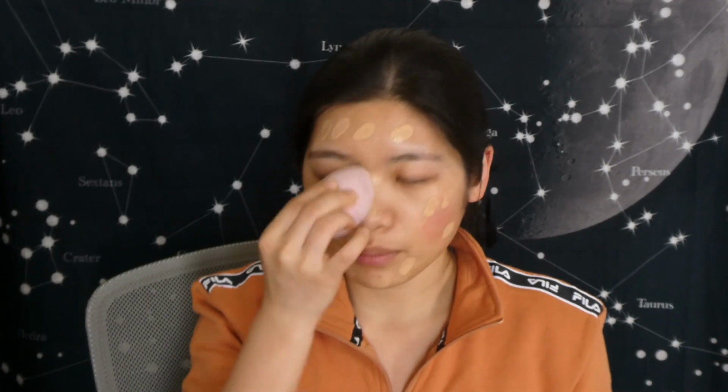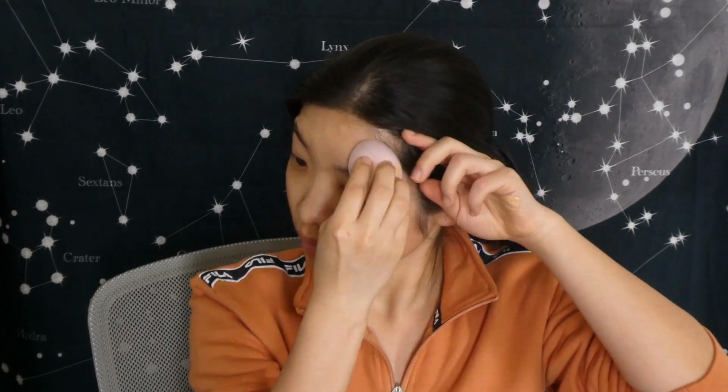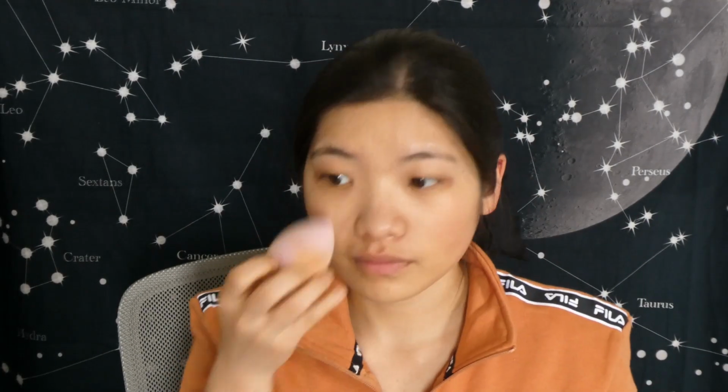I'm gonna use a sponge. This is my favorite way of applying it. Brush works too, but I kind of prefer the sponge a little bit more. I cannot tell how many pumps that was because I'm already putting it upside down, but I applied pretty much 2 layers of it. And now let's go for concealer.